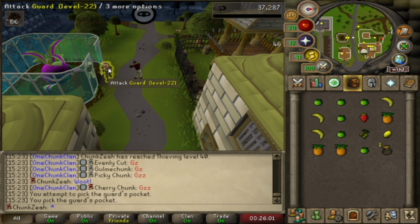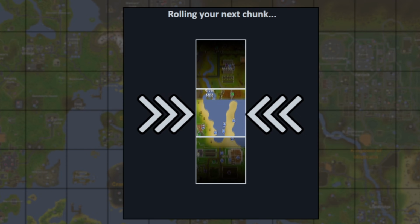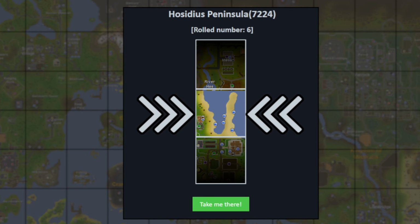This provided me with a new bank and a convenient place to refill jugs with water, essential for baking stew, my best in slot food. With no new requirements added, I rolled another chunk, unlocking the Hosidius Peninsula.